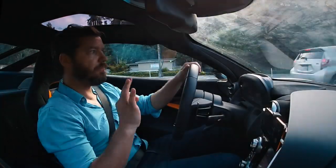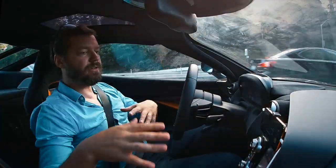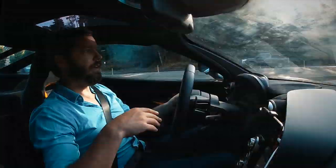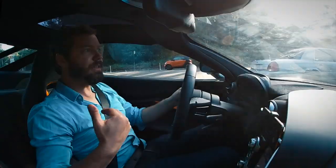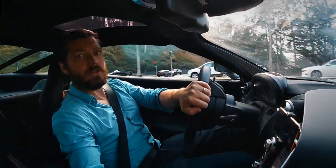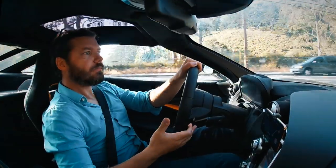The UI, top notch. It's totally different philosophy compared to McLaren. McLaren is more minimalistic and I like it. But in the meantime, in Lamborghini, you feel like you are in a jet fighter. And I like it too. Two different approaches.